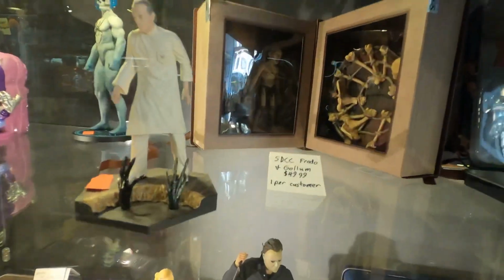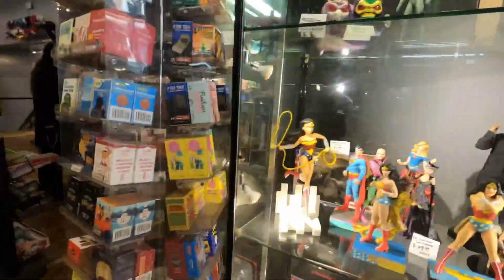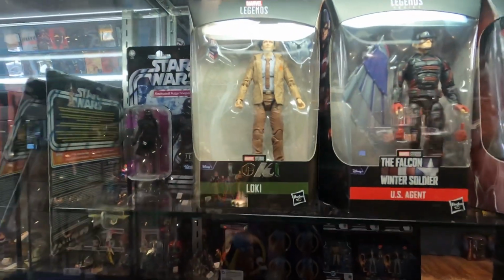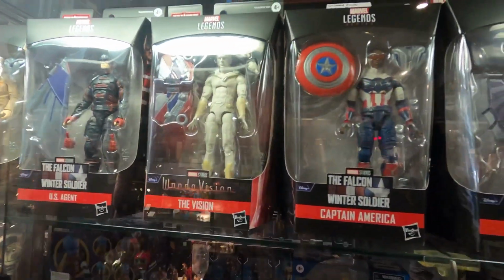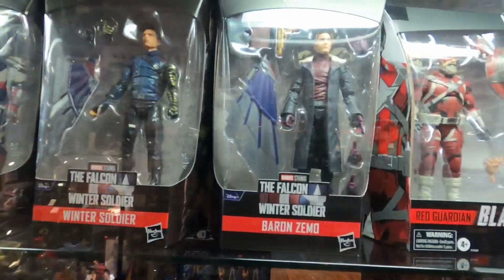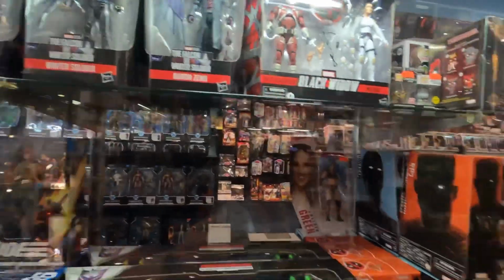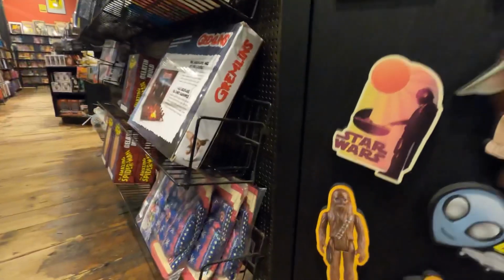They don't have any of those figures from that shelf. Look at that golem. I should have zoomed in, but there's a flickering light over it. It was a little scary. Wow, and these are the Marvel Legends figures, all from the Disney Plus shows. You have your Visions, the Falcon and Winter Soldier, and Loki. Got Baron Zemo, got your Black Widow figures out there already. Man, those Marvel Legends move quick, huh?